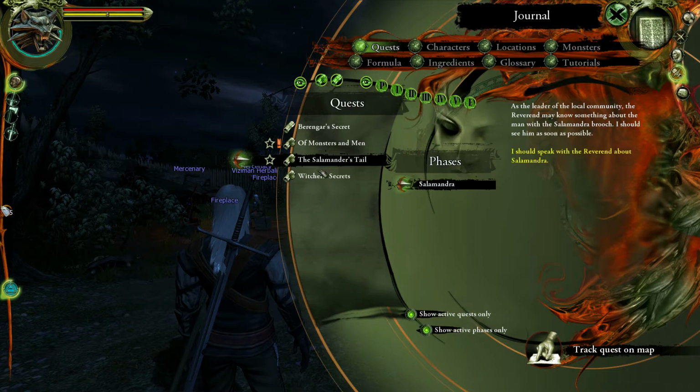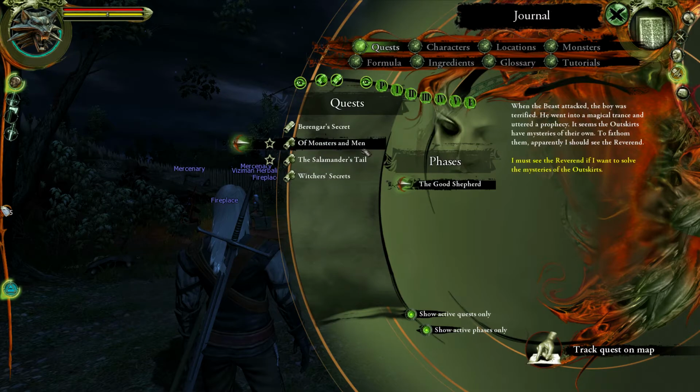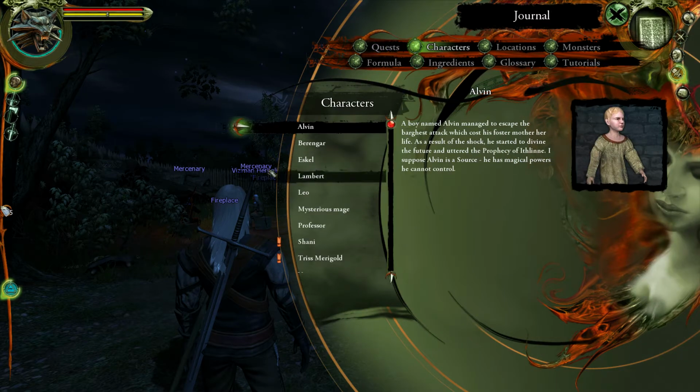Alright, the Salamander's Tale. As the leader of the local community, the Reverend may know something about the man with the Salamandra brooch. I should see him as soon as possible. So these kind of go hand in hand here. And of monsters and men. When the beast attacked, the boy was terrified. He went into a magical trance and uttered a prophecy. It seems the outskirts have mysteries of their own. To fathom them, I should see the Reverend. So basically, to get anywhere, I've got to see this Reverend fellow. Oh boy. Alright, let's see what else.